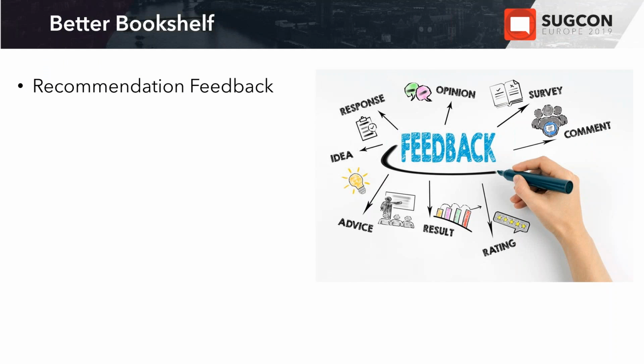Right, so better bookshelf. How can we improve the bookshelf? Let me find my notes. Recommendation feedback. What you saw in the demo and during the video was a recommendation, but nothing happens after the recommendation is given. So how can we improve that? We could record the user's reaction to the recommendation and use that as feedback to retrofeed the system and filter recommendations that the user dislikes, and insist with recommendations that the user shows interest in.